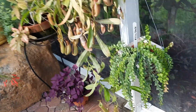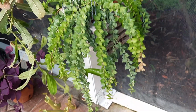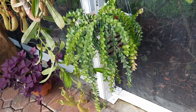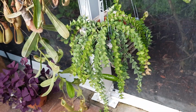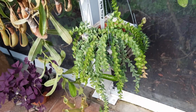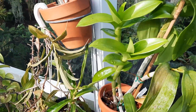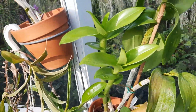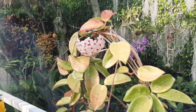There are non-orchid things here. Love this plant, Million Hearts. So cute. It's supposed to bloom, never bloomed for me, but it has grown a lot. It should have teeny tiny white flowers that look like Hoya flowers, only I think they're singles. And we have a bunch of dendrobiums. Look at all this growth. Two new growths on this baby. Hoya is blooming.